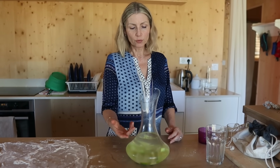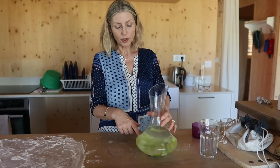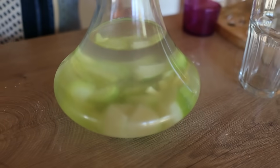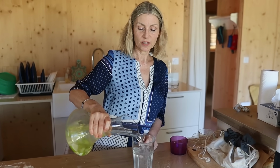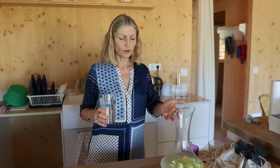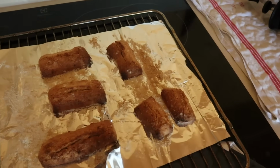So what I do very often, I cut small dices of cucumber, lime. There's also some grated ginger in there. I stir everything, of course, and let it macerate with plain, cool water. It's just delicious because it's flavored. It's not just plain water, and I'm sure there's quite a lot of vitamins in here too, thanks to the fruits inside. So here's my tip.